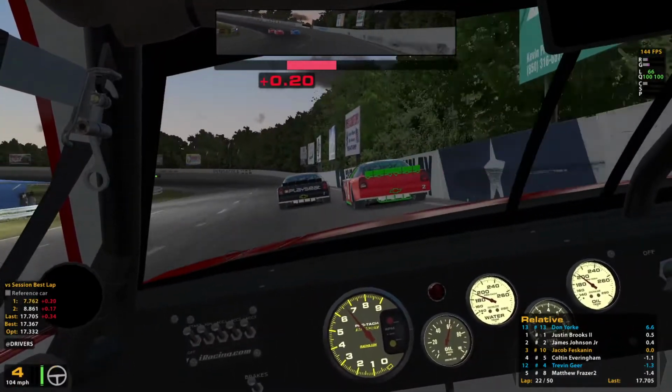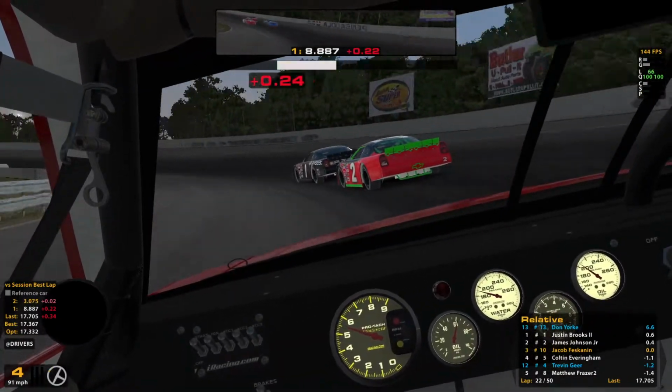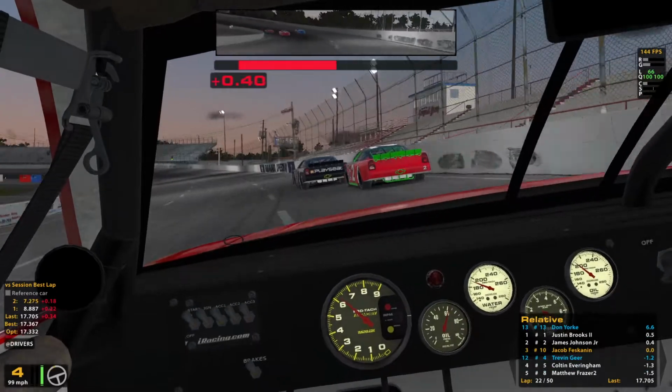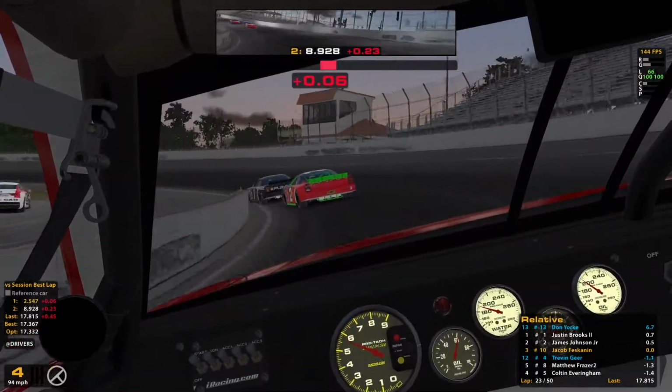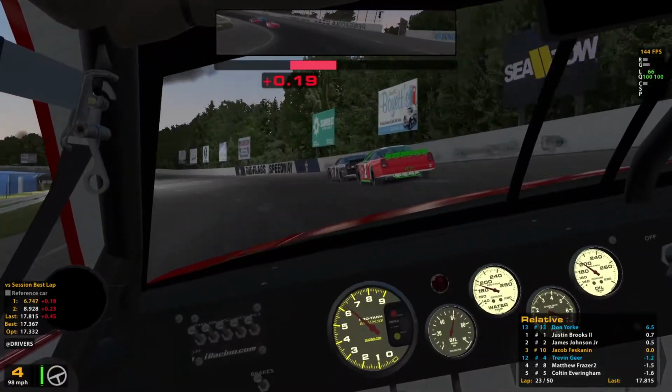So 2 gets into the wall down the middle of the backstretch. 1's able to clear him. Don't know if that will allow the 1 to pull away, or if the 2's going to mount another charge at him. Looks like they're running single file right now, which could possibly allow them to pull away if they're able to start running some clean laps.